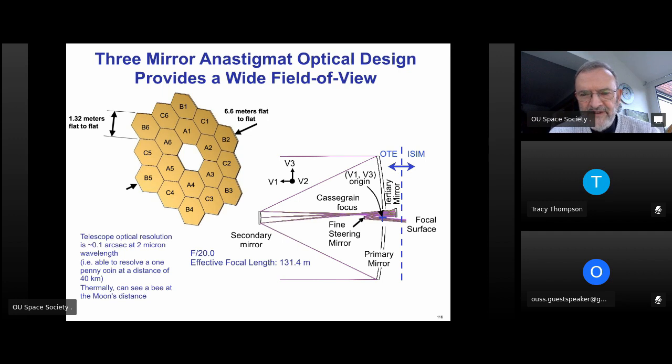And I always have to hesitate to say this because this was a NASA slide, and they claim that thermally they could detect a bee at the distance of the moon. And I've lost track of the number of times at the end of a talk people have said, so how many bees are on the moon? But I'm sure none of you will be asking that question.